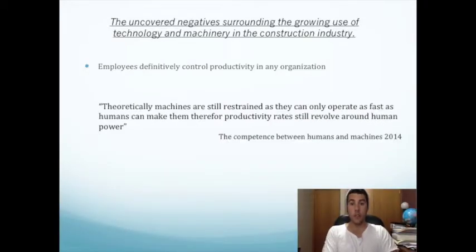Employees definitively control productivity in any organization, particularly those in the field of construction. Rather than relying on human roles and function, the industry is now fixated with the dependency on programs such as BIM and other machinery, which on its own cannot ultimately increase productivity. As outlined in the article titled The Competence Between Human and Machines, theoretically machines are still restrained as they can only operate as fast as humans can make them. Therefore, productivity rates still revolve around human power. This reinforces Greg Deiker's emphasis on training and highlights the fact that technology must still be operated by a capable workforce which may not be readily available.